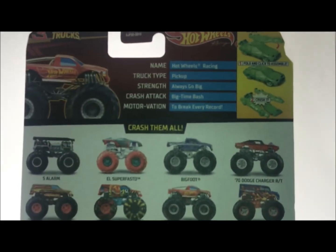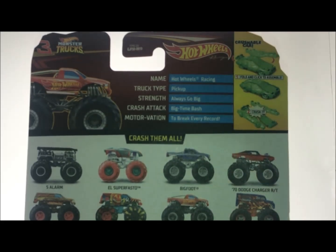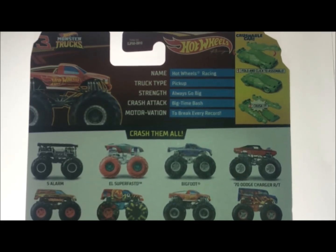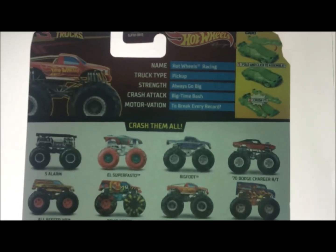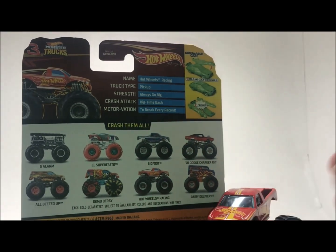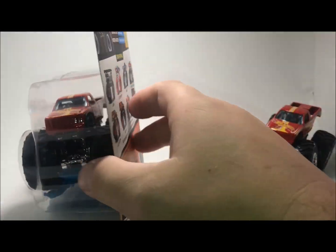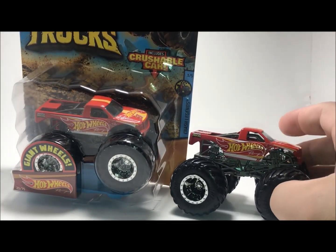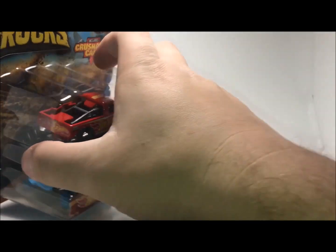Now, I don't remember the facts from 2019, but in case you guys are wondering, it is Hot Wheels Racing pickup, always go big, big time bash, and to break every record is the motivation. Now, I actually do have this truck right here, and this one is the one from 2019, and honestly, there is no difference whatsoever on the new truck. They are basically identical, and that kind of hurts.